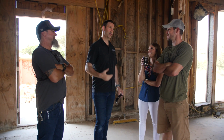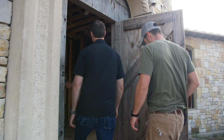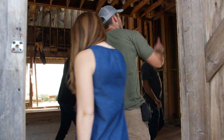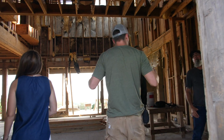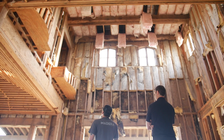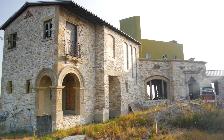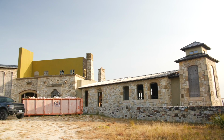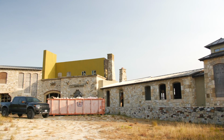Hopefully. So you guys bought an abandoned mansion. Yeah, have you ever seen anything like this? Never. I've done a lot of building and remodeling in 25 years, but never anything like this. So the first time I saw this house, I walked in and my jaw just dropped. It's like the most beautiful pile of junk I've ever seen. It has so much potential, I think. But it's going to take a lot of work.